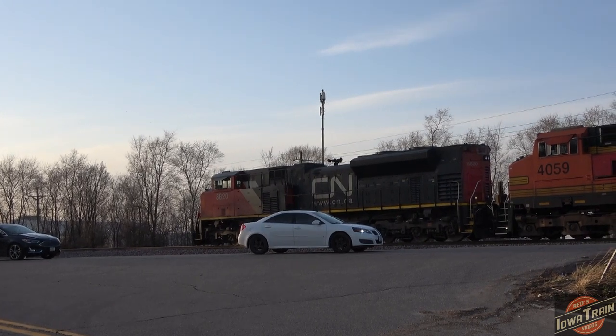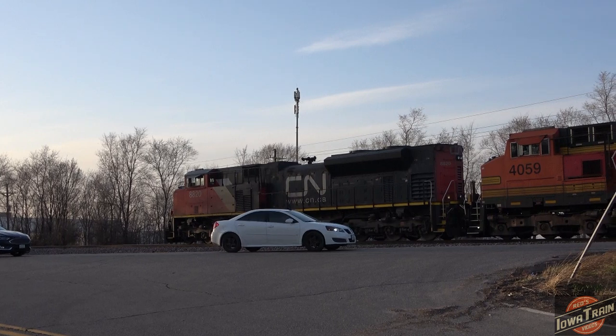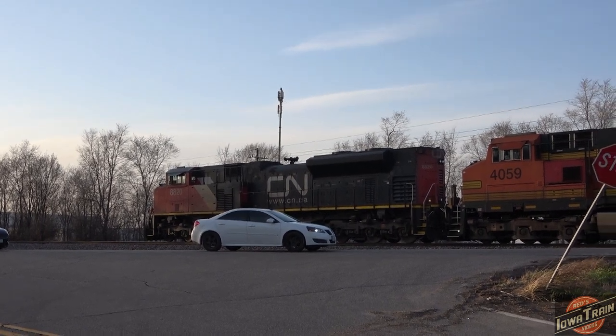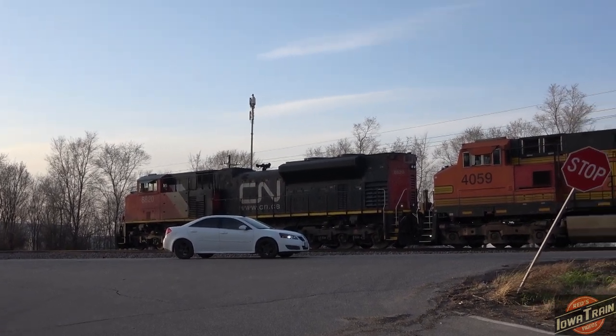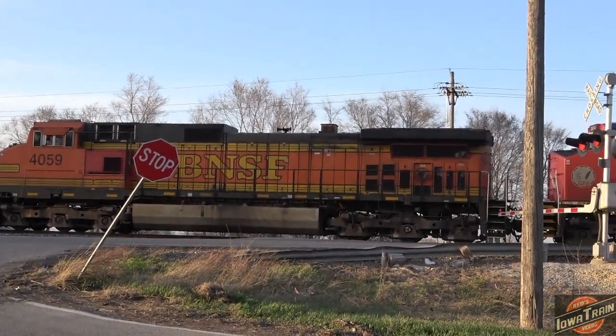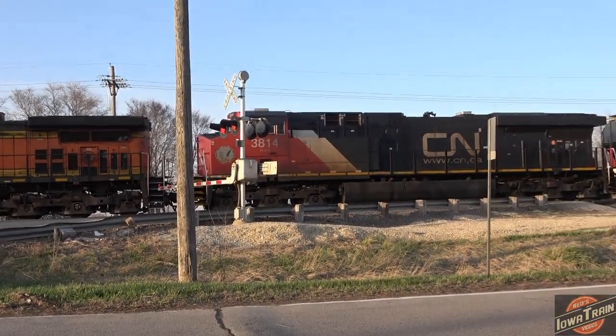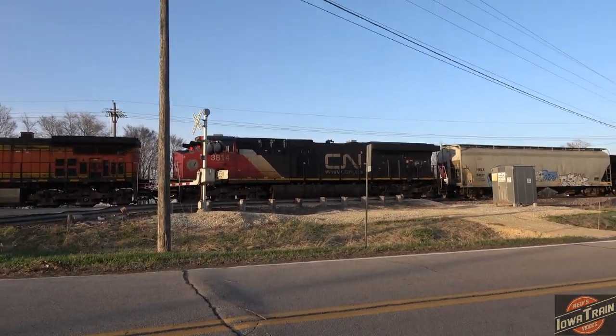But you don't usually see them doing work all the way up to this point. These guys are a long ways from the rail yard. So they're actually blocking Airline Highway right now is what they're doing. Still doing some work here, hooking up cars. Sounds like they may be done now. So we'll get this westbound rolling here pretty soon, maybe.